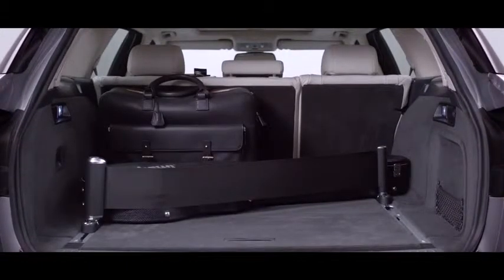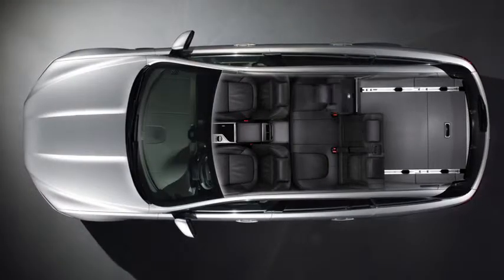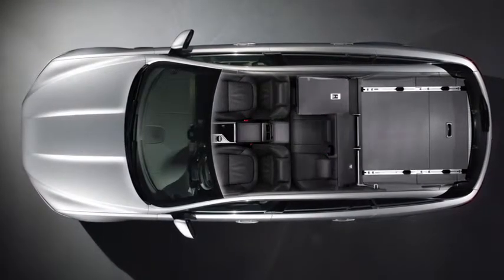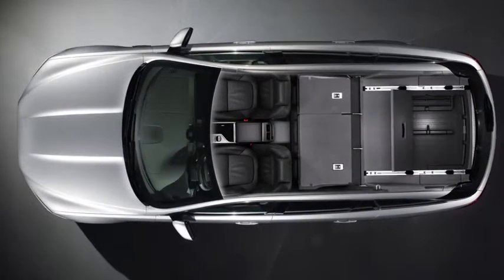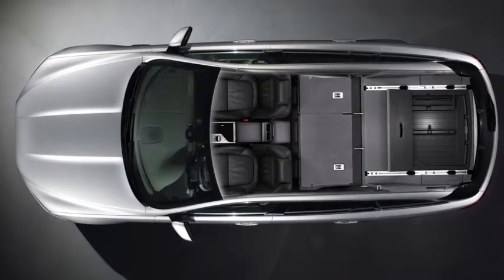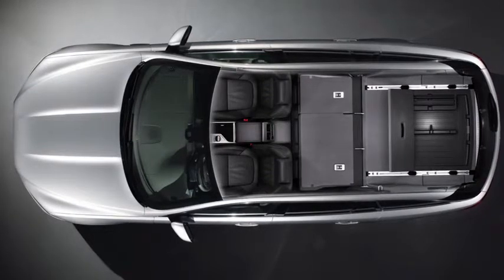Another nice convenience feature on XF Sportbrake is the remote releases to fold the seats down. Again, rather than having to go and open the rear door or lean forward to the back of the seats, we've provisioned these handles here on both sides of the car that allow you to drop the seats forwards. There's also underfloor stowage, and that's configurable. If you choose not to have a spare wheel, you can have a deeper stowage area in there.